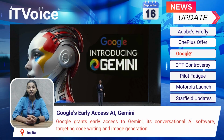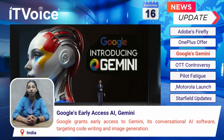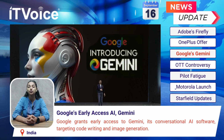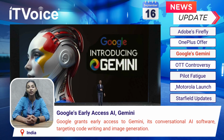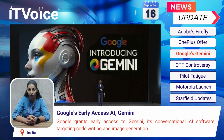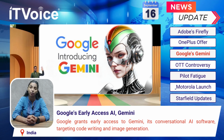Google has granted early access to its conversational artificial intelligence software Gemini to a select group of companies ahead of its official release. Gemini is designed to compete with OpenAI's ChatGPT 4 model and aims to assist software engineers in code writing and generating original images based on user requests.